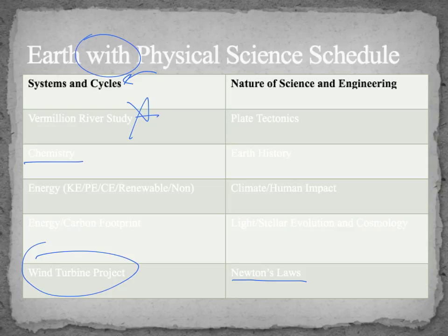And then students always love the astronomy section because we talk about crazy cool things. So it's a lot. I mean, we're not stuck in one particular place for too long, which I think is a good thing.